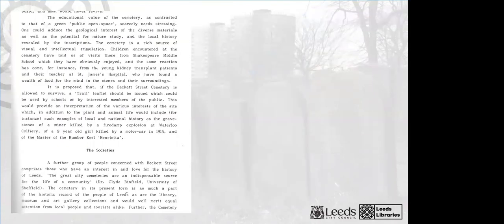This makes for a very clear contrast by the time the next major development proposal for a historic cemetery in Leeds was made in 1984, when the closing of the Beckett Street Cemetery to new burials led the City Council to make plans for its conversion to a similar garden of rest space as the General Cemetery had become, as we've just seen.